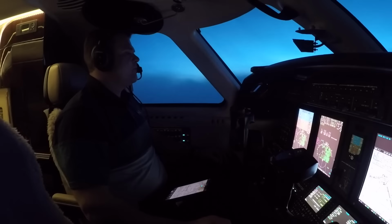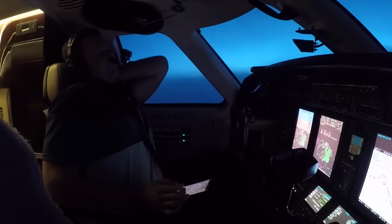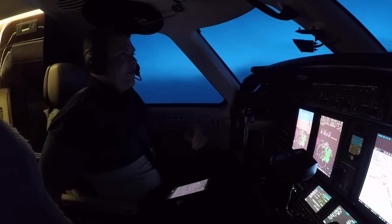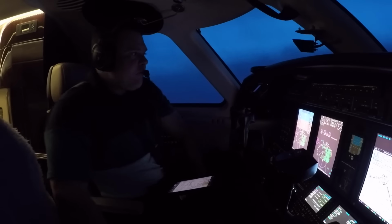Troop 716, contact Salt Lake Center, 128.35. Just starting to get into the clouds, as you can see. Go ahead and get our shoulder harnesses on. Get my seat scooted back up to the right spot. All right.